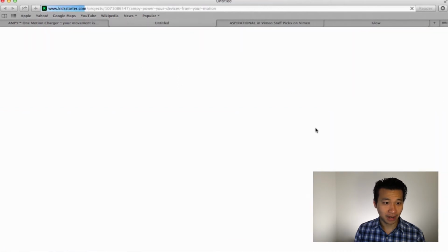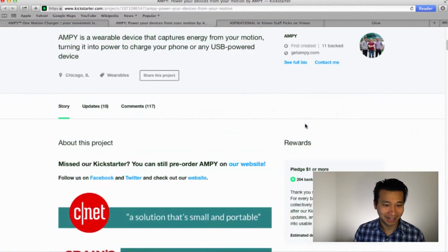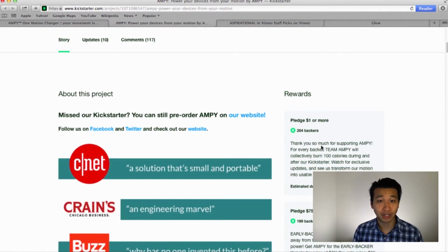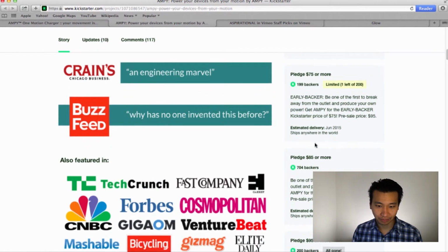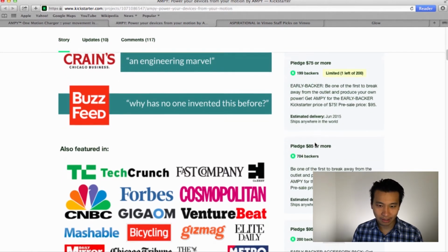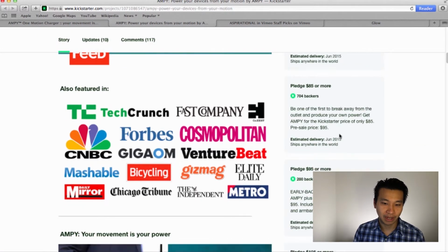That's sick, right? And I'm sure you could probably use it for other things, such as your iPad, or you can charge your toothbrush, right? But yeah, the prices here, same thing. Pledging $1 or more, digital hug, again, pretty good value, pretty good deal. And then you got yourself $75, which is your own Ampy, right? $85, you got some other Ampy going there. Oh, the previous $75 was limited to just like 200. I get it. So there's a price break on that.